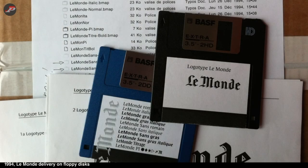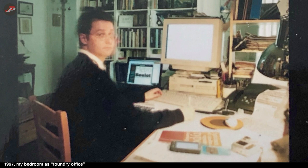I recall perfectly this moment of excitation when I was looking at the first ads in U&lc from independent foundries in the early 90s. Stone Type Foundry, Carter & Cone, Alphabet Corporation, the Font Bureau. It was a way to understand that something was happening, as well as the first type issue in I Magazine. So launching an independent foundry in France was my dream, with the objective to gain independence and status.